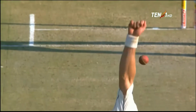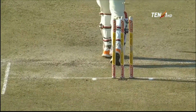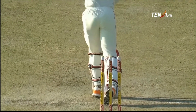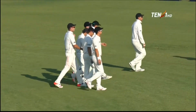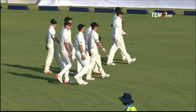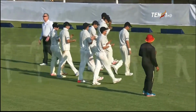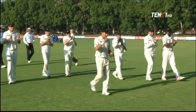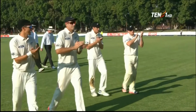Congratulations for Neil Wagner. Look at that, just flicks the top of middle stump. Bit of reverse in that. There was a touch of reverse, and you can see very low arm, because that's what actually makes it reverse easier, isn't it? Low arm and just straightened a bit. Best figures by a New Zealand bowler in Zimbabwe. Career best for Neil Wagner. He's leading the players off the field to the applause of his teammates.